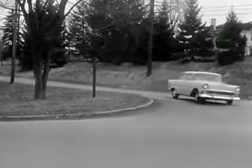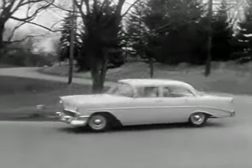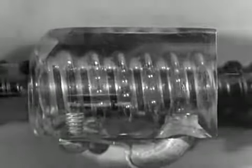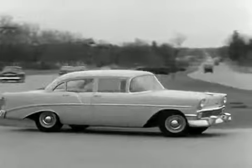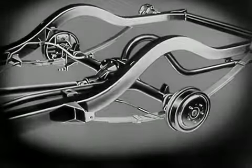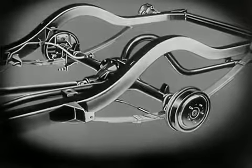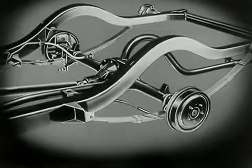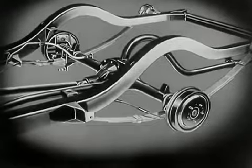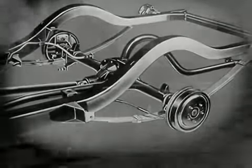You'll want that split-second response, and you'll get it from the same place we get it, from Chevrolet's ball race steering gear. It cuts friction and drag down to practically nothing. Besides, these outrigger rear springs mounted outside the frame members reduce sway and body roll on the sharpest of turns, producing sure fire control every foot of the way.